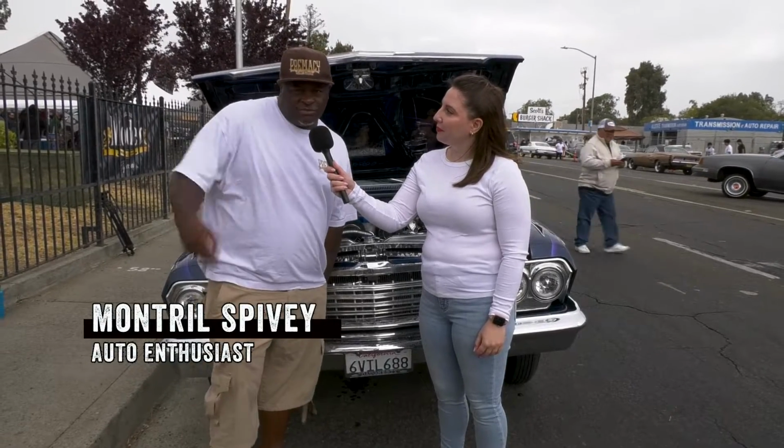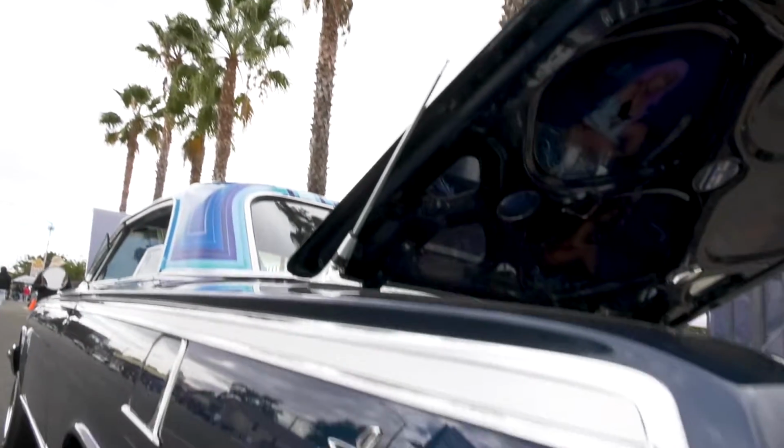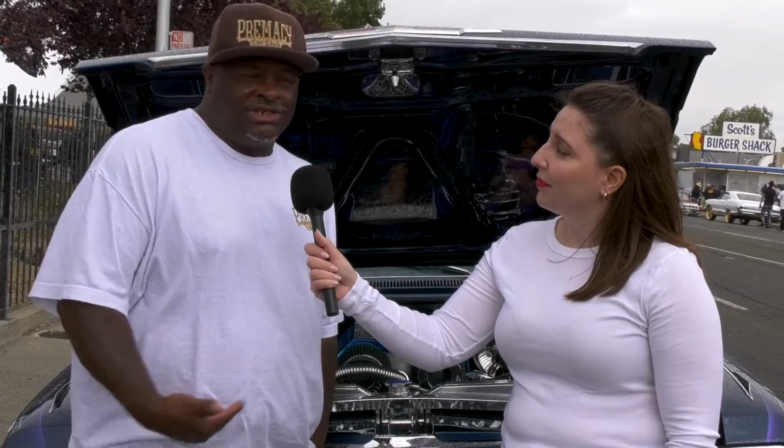Spivey. Everybody knows me as Buddha. It's a 1962 Chevy Impala Super Sport. And how long have you had this car? I've had this car since 1988, believe it or not. When I bought the car, it was just an original all-white car. Everything original on it. $1,500, of course. Today, you probably couldn't get that windshield for $1,500.